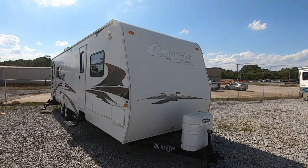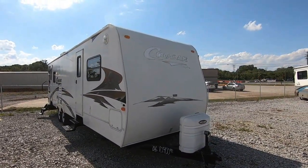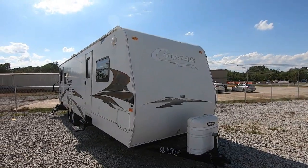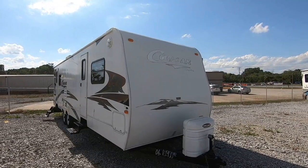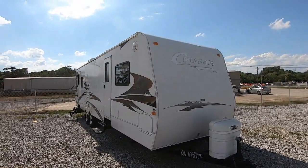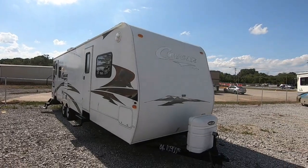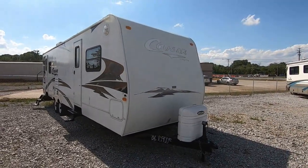Today we're going to look at a little bit older one, but guys, right now I'll take any travel trailer I can buy that's in good shape. This is a 2006 Keystone Cougar, model 302 RLS. It's 33 feet long, has 2 slides, rear lounge floor plan, and weighs 8,010 pounds. And is very, very clean on the outside.